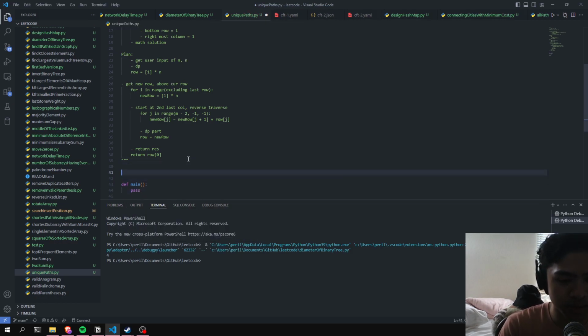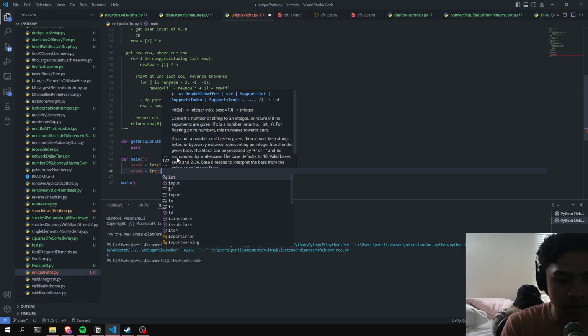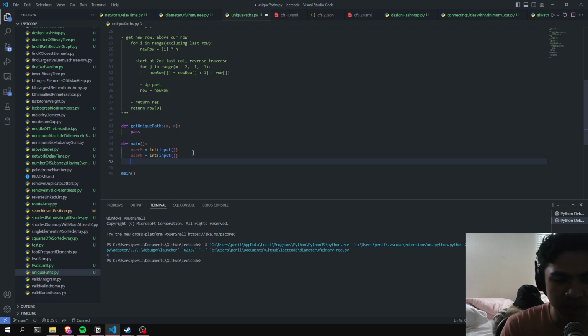So let me make a function called get paths, get unique paths, I guess. I'm going to take in m and n. So let's go ahead and get user input. User m is going to be equal to the integer input, and user n is going to be equal to input as well. And then we're going to call get unique paths with user m and user n.